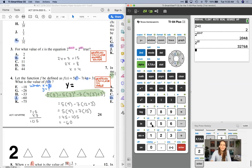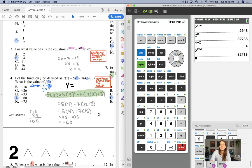So now let's store 4 as x. And let's see what 2 to the 2x plus 7 equals when x equals 4. Ooh, and that does equal 2 to the 15th. So B would be right. So that's a quick way that you could use here to just take advantage of the answer choices and plug those into the original equation.